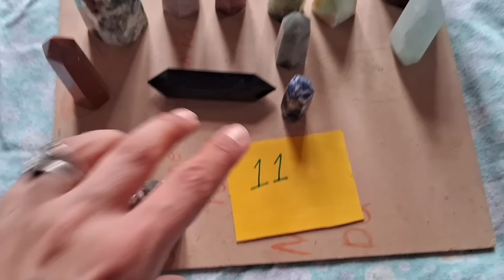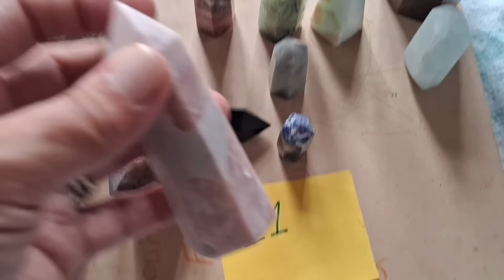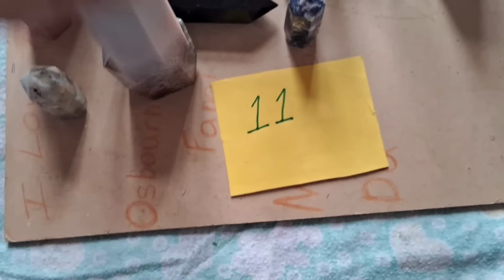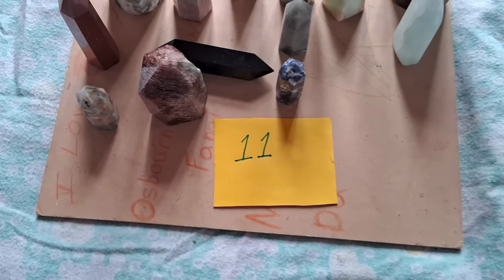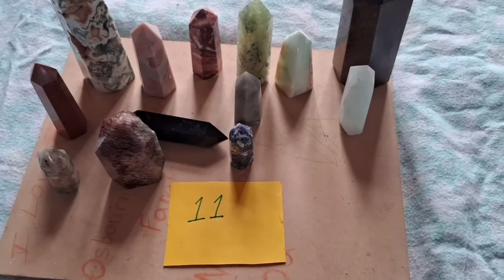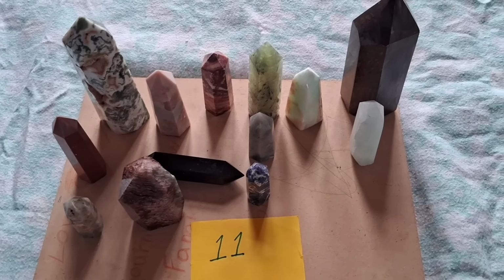All right, this is 11. Oh, I didn't show you this one either, but you get the drift. Just let me know if you're interested in any of these. They would make great additions for office, church, anything like that. They're so beautiful, so nice to have.